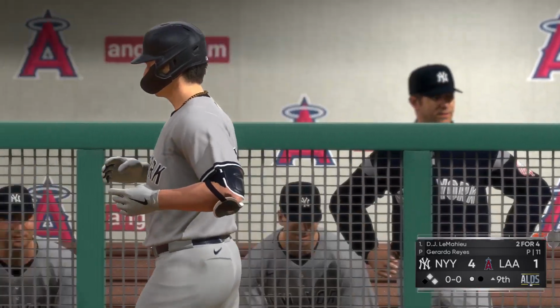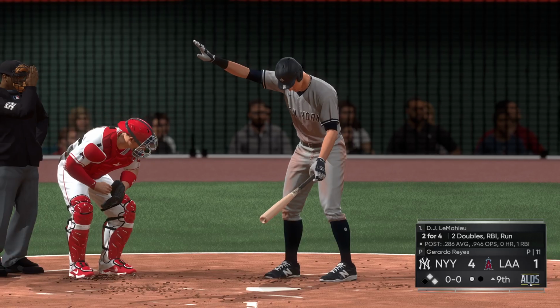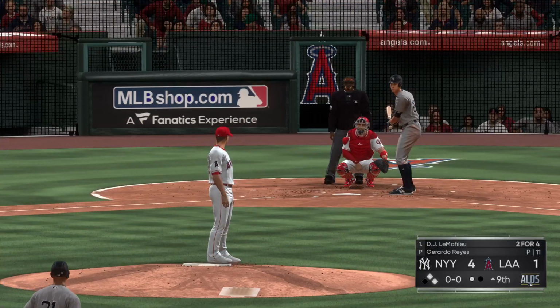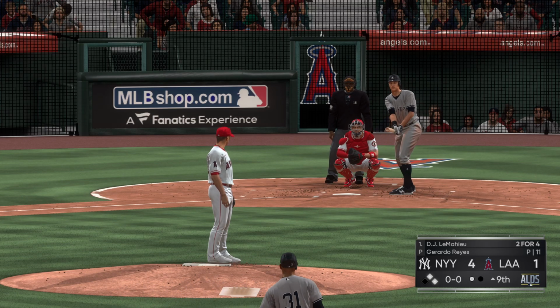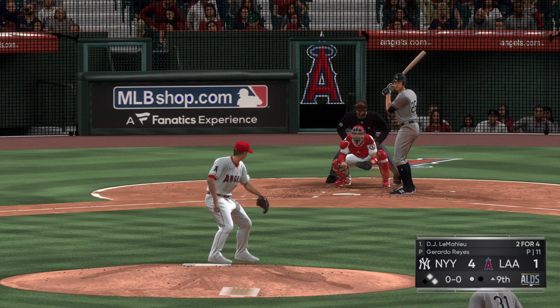Busted him inside on a 3-1 count, and the ump thought it was just a tad off the plate. Tough to get the benefit of the doubt from the umpire when you fall behind a count like that, though. So it's a tight spot here. First and second, one man out, and that'll bring up DJ LeMahieu.